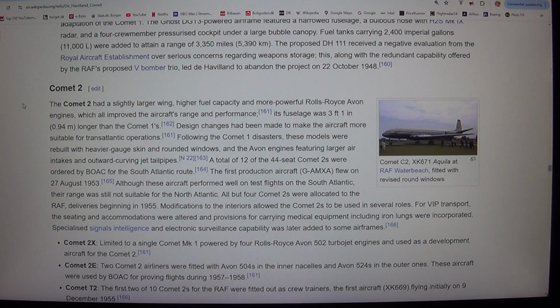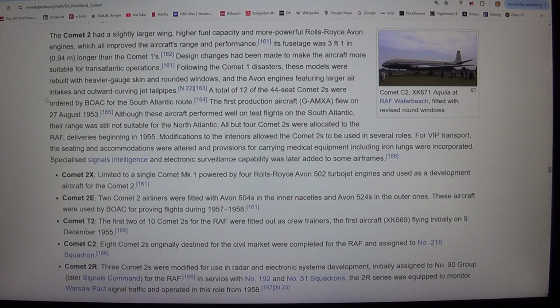Following the Comet 1 disasters, these models were rebuilt with heavier gauge skin and rounded windows, and the Avon engines featuring larger air intakes and outward curving jet tailpipes. A total of 12 of the 44-seat Comet 2s were ordered by BOAC for the South Atlantic route. The first production aircraft, G-ANXA, flew on the 27th of August, 1953.